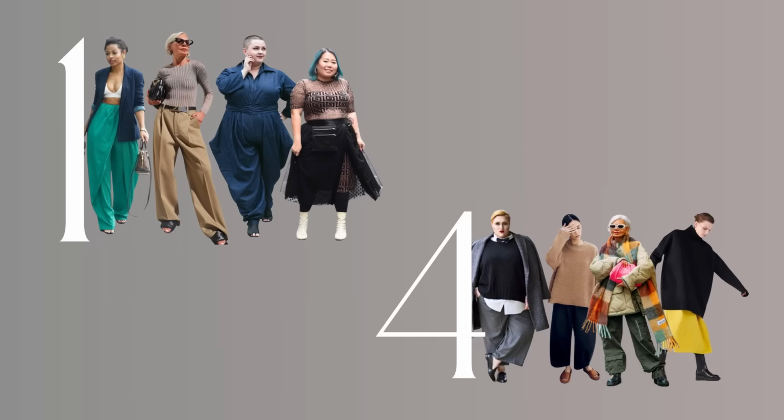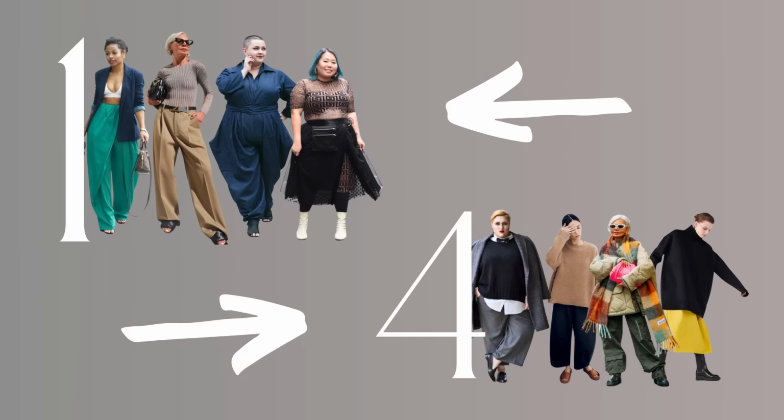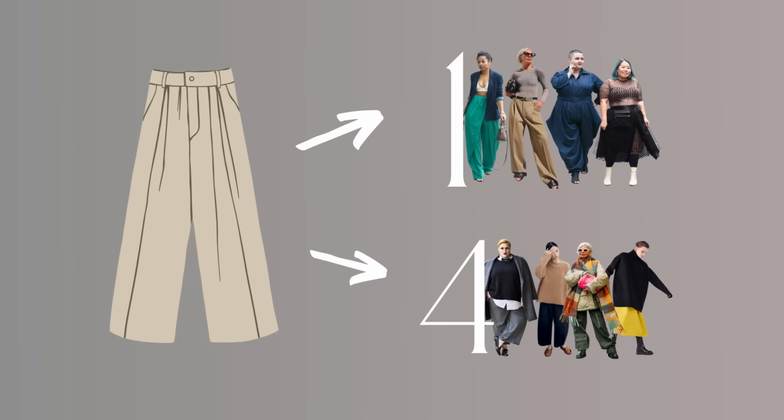For me, my two favorites are number 1 and number 4. So tight on top, loose on bottom, and loose, loose. So what's interesting is that there's one type of garment that overlaps between my two favorite silhouettes, and it's the loose pants. Dramatic, loose, high-waisted pants can work for either of my two preferred silhouettes, although they'll work really differently. They'll look really different depending on what I pair them with. That's peak versatility. So when I'm shopping, I know that a pair of pants like that is going to be basically the most practical wardrobe investment that I can make.